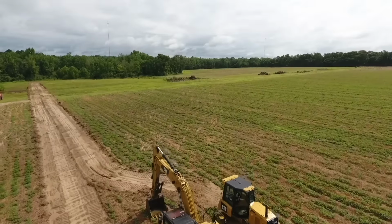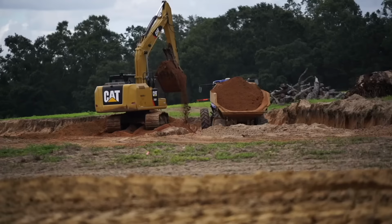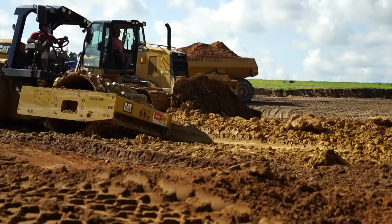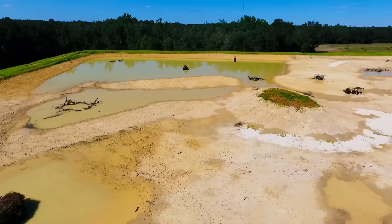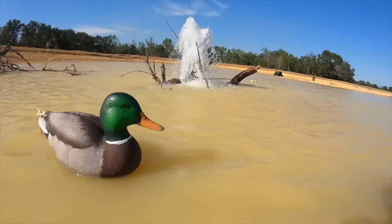Folks at home, welcome back to the Crimson Oak Pond, and if you're new to this series, we built this 5-acre pond over the past year, and it took us several months to get all of the dirt excavated, and we had to bring in several truckloads of clay, and we also built an island, a dock, and got all the structure in place, and then it took a couple of months to get it full of water.